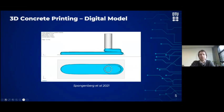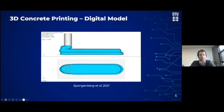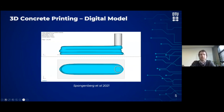And we are trying to simulate this on a mesoscale, as Helena also mentioned, that you can consider as a global scale, or a large scale, and then mesoscale, and then a local scale. So this is more like a mesoscale model, you could say. And you can also see that we are printing multiple layers, and that the layers underneath the first layer are deforming when we are printing multiple layers on top of that.